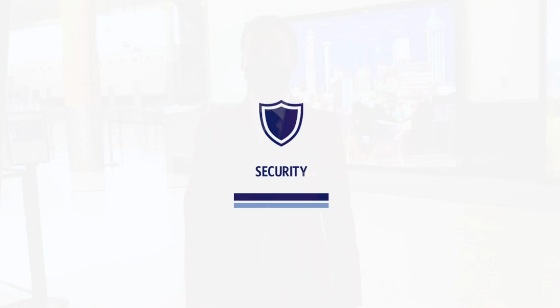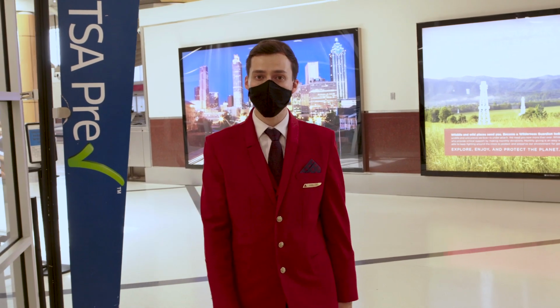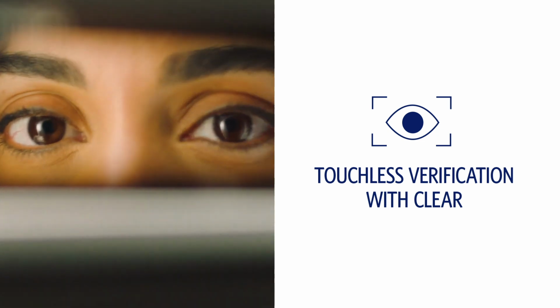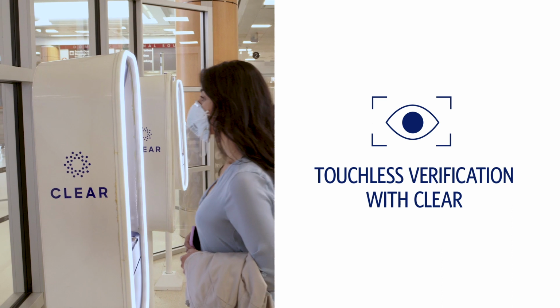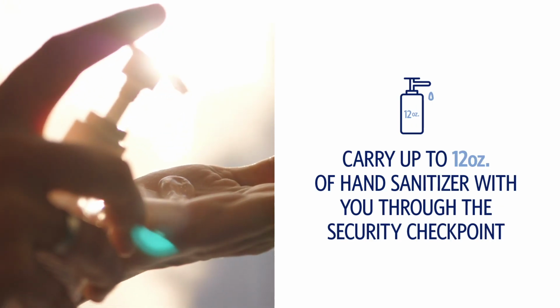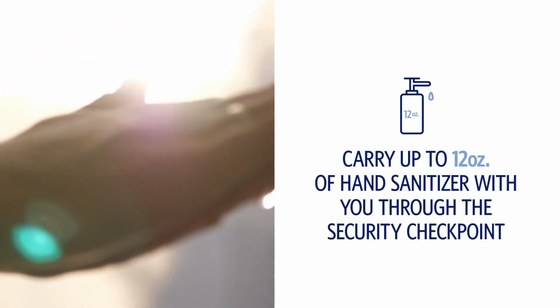When you get to security, you'll find TSA officers are now required to wear masks and gloves. They'll also ask you to scan your own boarding pass. If you are a Clear member, you can verify your identity using your eyes, enabling a touchless verification experience at security. You can head to tsa.gov to find the latest information on any changes happening. Some changes, like being able to bring more hand sanitizer, are a plus.